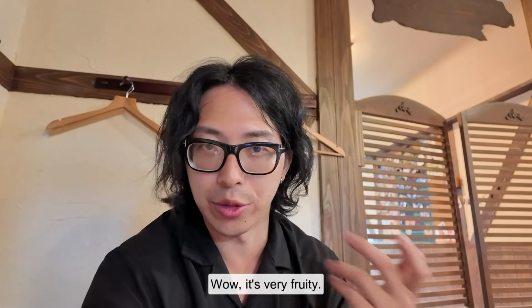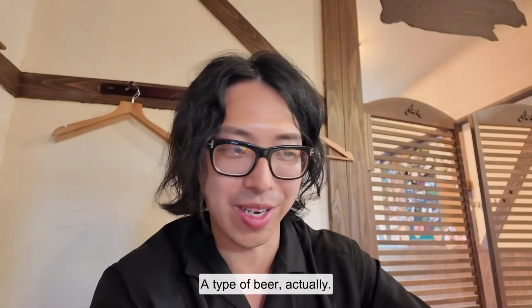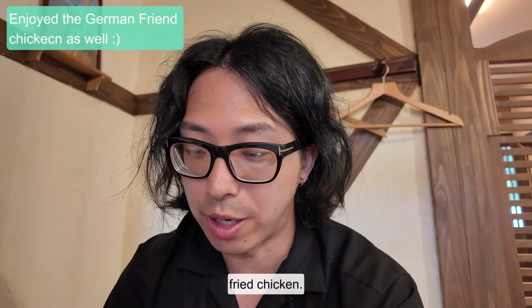Oh, it's very fruity. It has a lemon flavor. So it doesn't feel like it's a type of beer actually. Like it. Having a fried chicken.